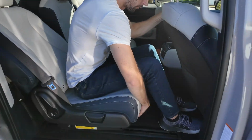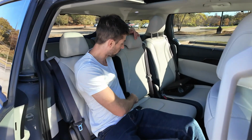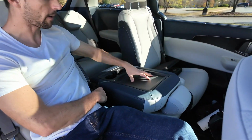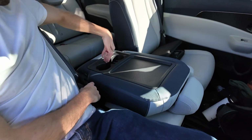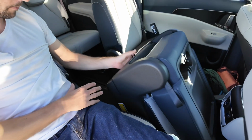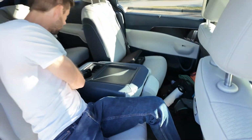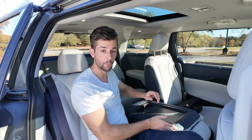Now these seats also move forwards and backwards. For all three of them, this middle seat is also removable. So you can flip it down where you have this storage bin along with cup holders and a little bit of space. And then if you pull on this tab on the back, you can actually lift this up and then remove it from here. So I'll just leave it here at the moment, but that's really neat to see. You can also slide the seat farther back.